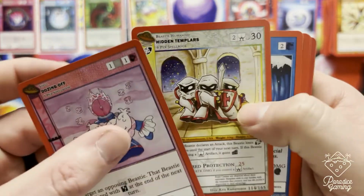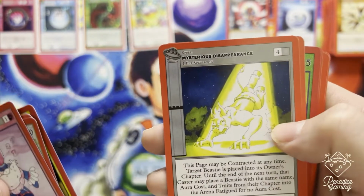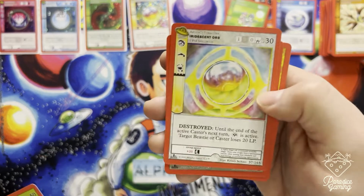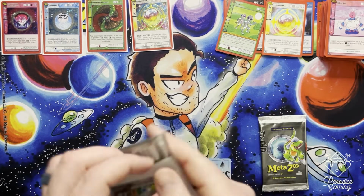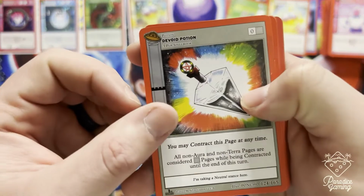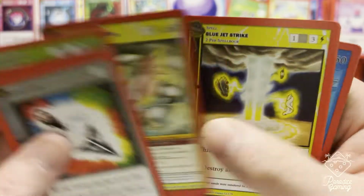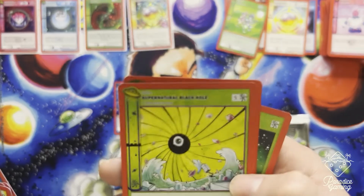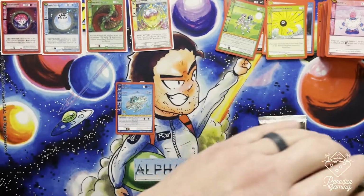Dozing Off, Hidden Templars, Rising Tides, The Seven Thunders, Blue Jet Strike, Mysterious Disappearance, The Haddock Goblin, Graze, and Iridescent Orb. Sheep Token, Storm, Aura. All right. The Void Potion. Demon. Seven Thunders, Blue Jet Strike, Rubic Lights, USO Reverse, and Supernatural Black Hole. Meteor Shower is pretty cool.